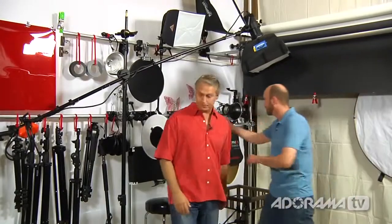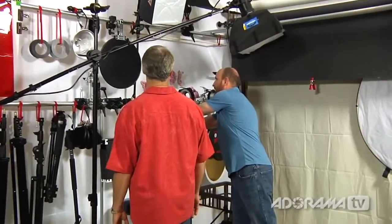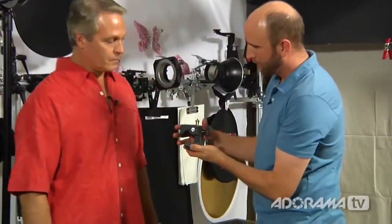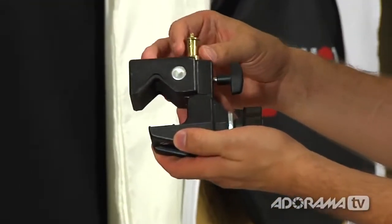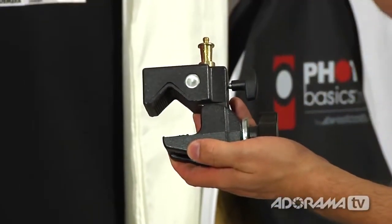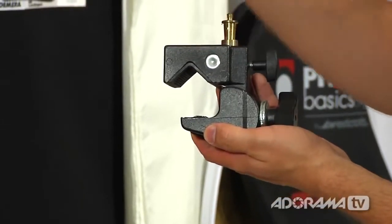So I'm going to grab one of these guys right here from behind you. This is a super clamp. Manfrotto makes these guys. And so we'll try to get a really tight close-up. So Ken's got, I don't know how many, 15 of these or so. And what I've seen you do is you put one of your lights right on there, and then you can attach this to one of the rails.